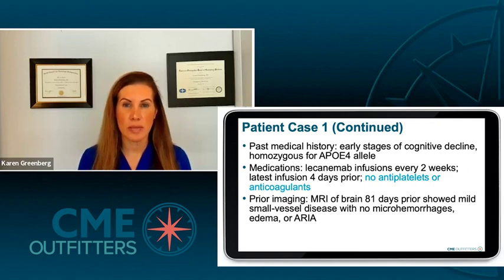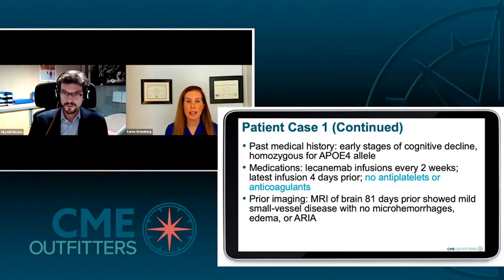Her past medical history: she's in the early stages of cognitive decline, and she is homozygous for the APOE4 allele. When we look at her medication, she's on lecanemab infusions every 2 weeks for her cognitive decline. Her last infusion was 4 days prior, but she's not on any antiplatelets or anticoagulants. Prior imaging: she had an MRI of her brain a little less than 3 months ago, and it shows mild small vessel disease with no microhemorrhages, edema, or ARIA. We just talked about the ARIA-E edema and the ARIA-H hemorrhage, but her MRI from less than 3 months ago looks pretty good.